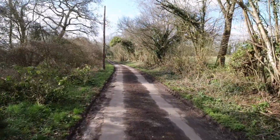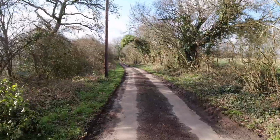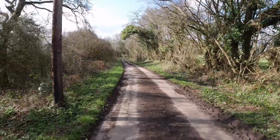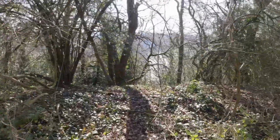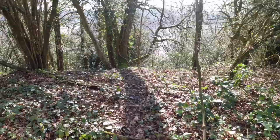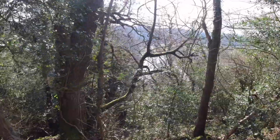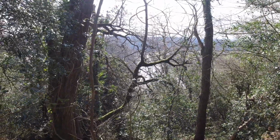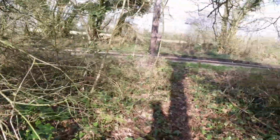What a beautiful day. Well, I'm glad I'm here. That beats being in work, doesn't it? Look at that down there. Just down there is the River Wye, and that's where we're walking to. Right, I'll catch you in a bit. I'll just turn off now and take the track down.